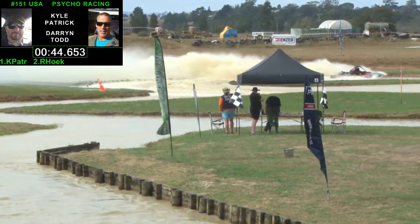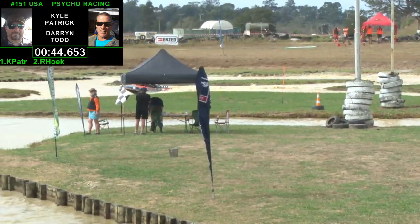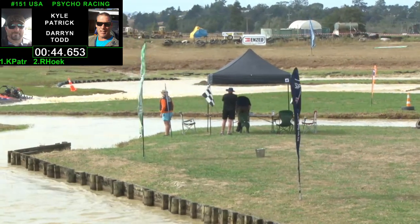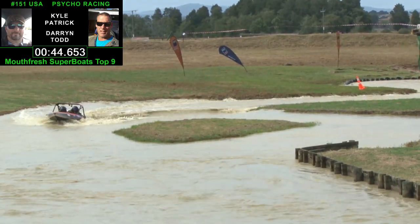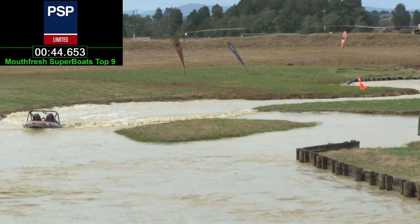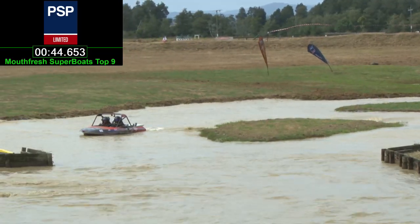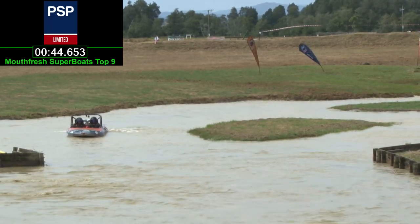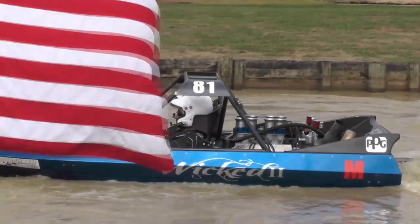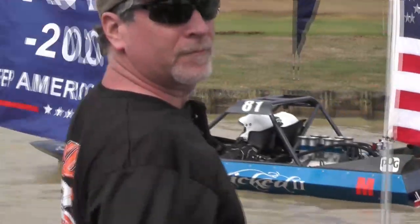44.653 there for Kyle Patrick. He's going to be pretty happy with that one. He sure will. And after negotiating that tight bend, talking to his navvy a little bit earlier on, he was quite happy to tell him there is a little bit more water on the inside. We can go a wee bit closer. But Kyle's saying, hey, I'm driving this boat, man. We're going out here, okay? So that's what, in that sort of accent. Yeah, right, okay. Probably not the best accent I've heard, but, you know, look, imitation is a form of flattery, they say. Exactly.